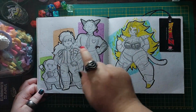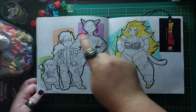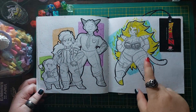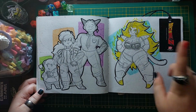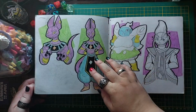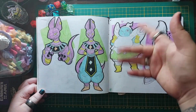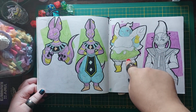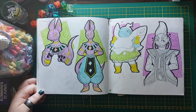A little Goldo, Jice, and Captain Ginyu. I turned this into a full piece later with Raccoon and Birder in the background. This is my Saint OC Sabi, who I'm also working on a redesign for in the new sketchbook. There's some Beerus, Ribrianne, who I don't care what anyone says. Ribrianne is one of the best Dragon Ball girlies, and everyone can fight me about it.